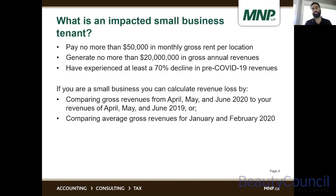So as I brought up, the key term in this presentation so far has been impacted small business tenant. So I want to go through what is an impacted small business tenant. There's a few points here. They pay no more than $50,000 in monthly gross rent in their location. So if it's a tenant who owns franchises or corporately owned stores in a lot of different commercial spaces, they can't pay more than $50,000 in each of their locations in monthly rent. They can't generate more than $20 million of gross annual revenues. If they're over that $20 million, that tenant won't qualify under the CMHC rules.